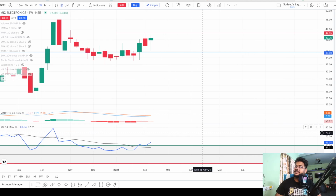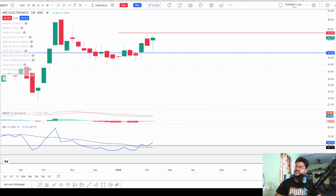The RSI indicator is showing that it is staying above the 60 level, and also the moving average is now below the RSI level, which is a good thing, a strong indication that the uptrend is continuing. The strong bullish momentum is still on, it has not yet faded. Okay, this is the weekly analysis.